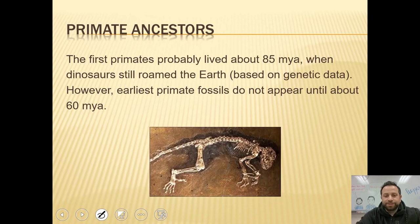So, primate ancestors. Remember, we talked about common descent and common ancestors. So this is where this comes in. So the first primates probably lived about 85 million years ago.